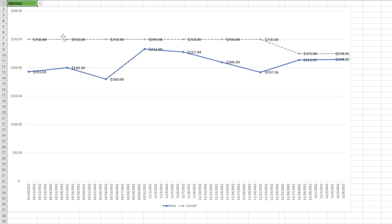This was last week's speculation or point of interest: is this a steal? And the answer is not quite. You don't get an arbitrage opportunity. It is down. The case value is down, but you don't get an arb opportunity. But it's pretty cheap, and it did drop pretty dramatically last week.